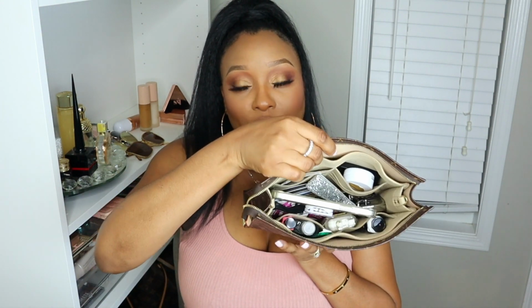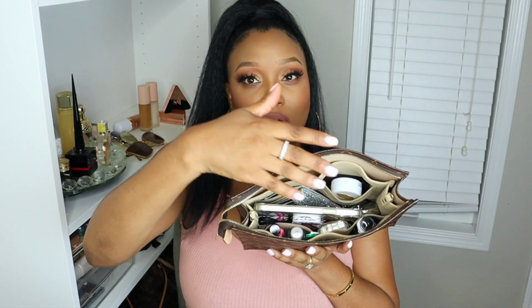So this is a quick overview of what it looks like in the bag. I do have a bag organizer in there. And that helps me so much because if I didn't have it, I'd bring everything inside this bag. So yeah, I have that little organizer in there, and then I just throw my phone on the top. But yes, let's get into this.